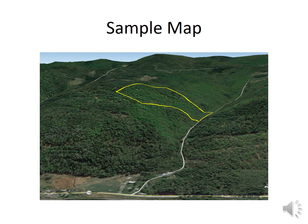This is the same parcel in Google Earth. So this is a really cool tool. We create these maps, we export the file, and then we load it into Google Earth. So it's almost like we're flying in a helicopter on the side of it. The other one was kind of hard to conceive of what was going on. Now you can see you've got a nice flat spot at the road, you've got a fairly steep spot, and then it sort of plateaus out at the top.